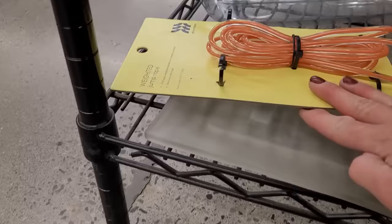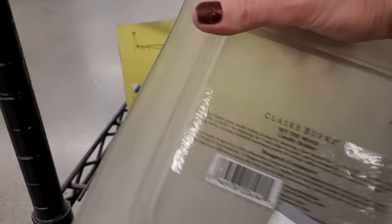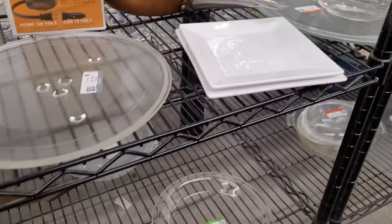Oh, look at this. This is a Claire Burke frosted candle tray. It's $3. Really weighty, super quality. This is called Set the Mood. Feeling that this is a good piece. And now that I think about it, I think that frosted bowl that I left on the other shelf might match it. So when I finish in this row, we might pop back over there and have a look at the frosted bowl.